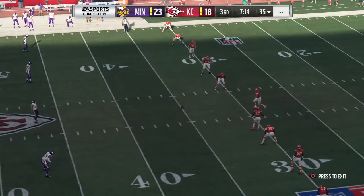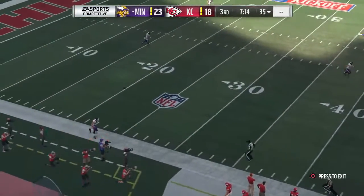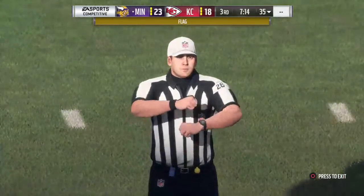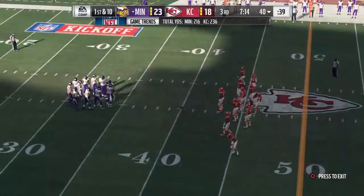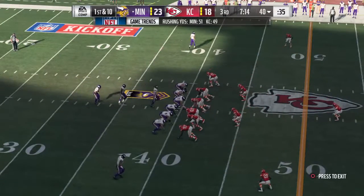Butker now to kick this one away. Free kick out of bounds. Kicking team. And that drives coaches insane, doesn't it? When they see that happen, it just doesn't feel right, does it? Plus, you're giving up yardage.